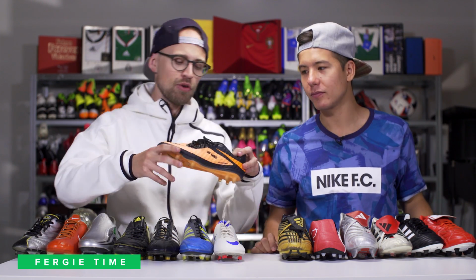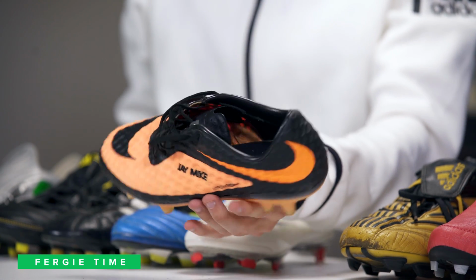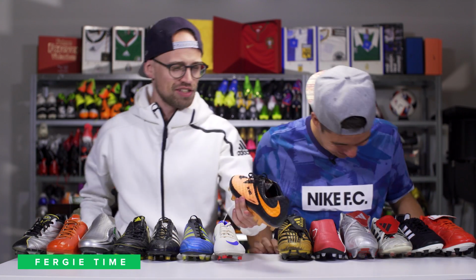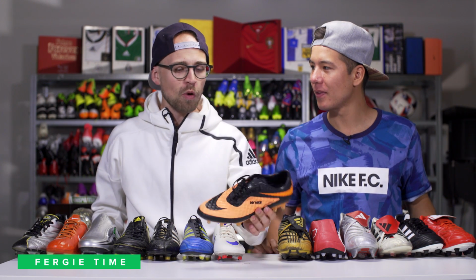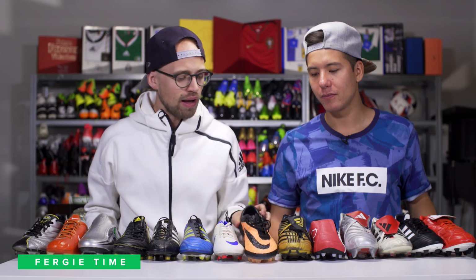And of course, 2013 Hypervenom 1. I still remember getting them, unwrapping them out of the box. Jolter was already running around the office screaming, agility, agility, with them on. But the sensation I felt when I got these on for the first time was just second to none. It's one of the best feelings I've ever had when I put on a football boot.